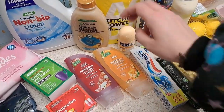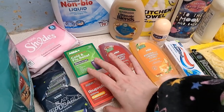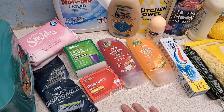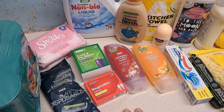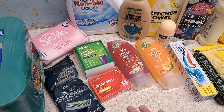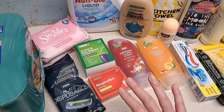Deodorant roll-on, toothpaste, shower gels, some cold and flu relief sachets, and some ibuprofen. I've got loads of paracetamol already. Unfortunately, I'm still feeling quite run down at times. There's something with my sinuses still that's not been quite right. And every now and then I'm needing to use pain relief, so it's good to just have a supply just in case.